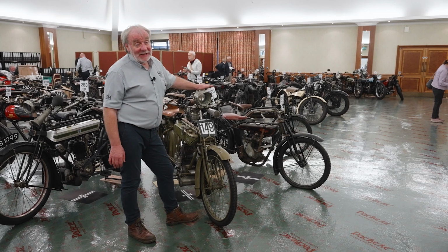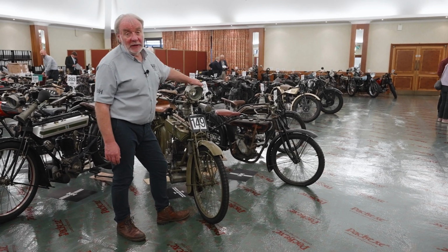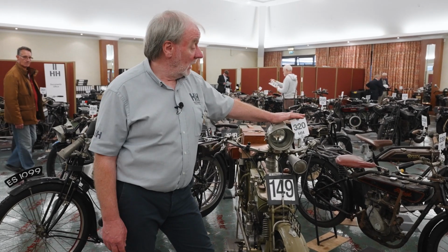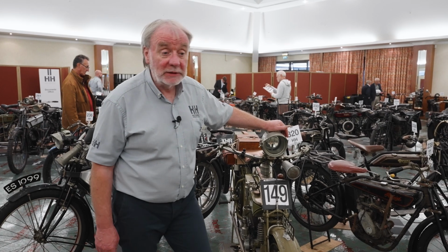The theme in here is pre-war, girder forks. Really we're looking at 1911 up to sometime in the 30s. Lots of unusual names in here that never really made it through, not through the First World War, let alone the Second World War. So it's well worthwhile looking here, and you'll be surprised at some of the names you may recognise but may not recognise them in connection with motorbikes.